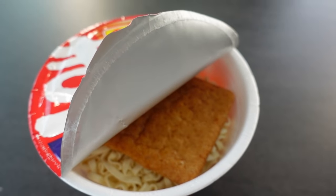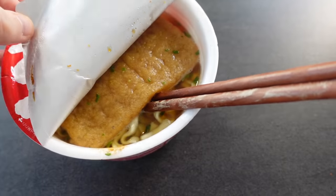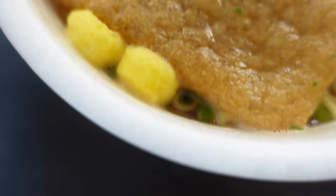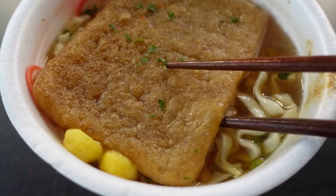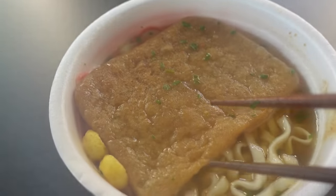Okay, let me just boil some water again. I boiled some water! Okay, a couple of minutes later, this is what it looks like. What is that? So, Vincent doesn't really like tofu. I don't understand this. This is just a very floppy piece of tofu.